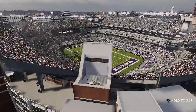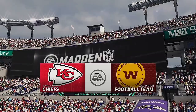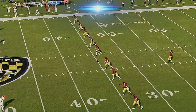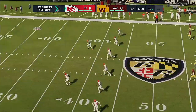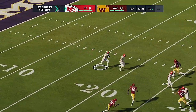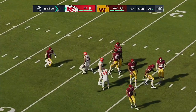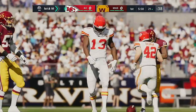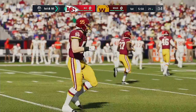EA Sports coverage of the National Football League brings us to historic Baltimore, Maryland and M&T Bank Stadium. Straight ahead, we've got a good one on tap here between the Kansas City Chiefs and the Washington Football Team. And he'll take it a yard or so past the 20, call it the 21. Here's the Kansas City offense now as they get set to take over.